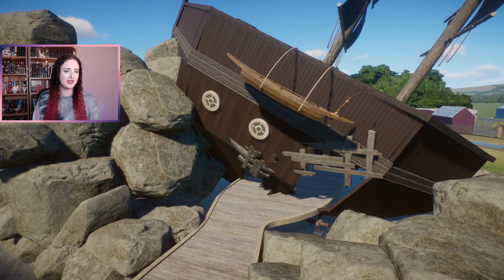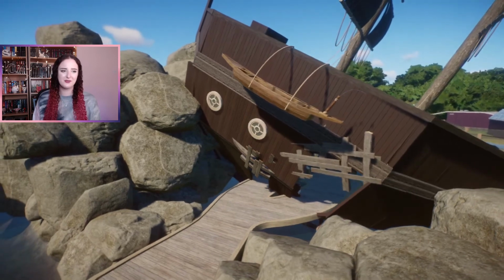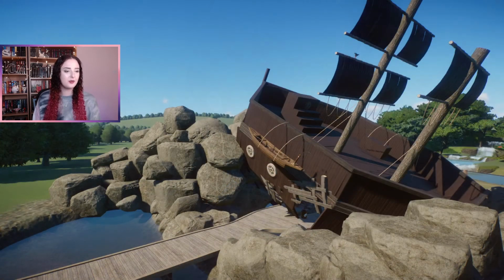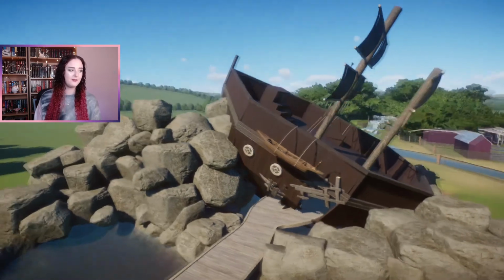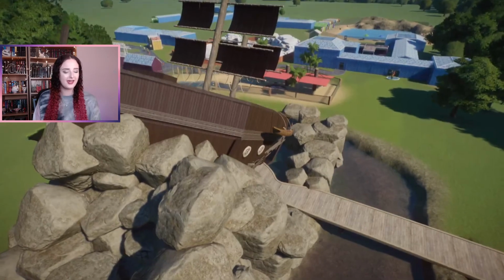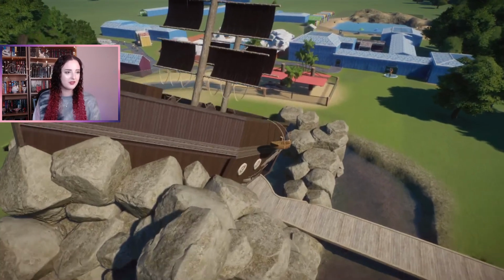And if you do want this sunken ship in your zoo, let me know, because I will put it up on Steam if you would like to download it, and it all works lovely. I will put a clip in of the guests coming and having a look at these terrapins walking in the ship and having a look around.